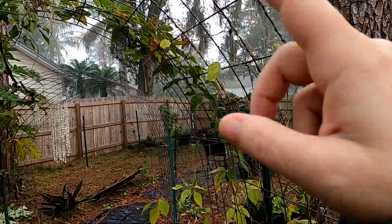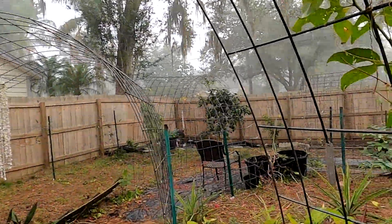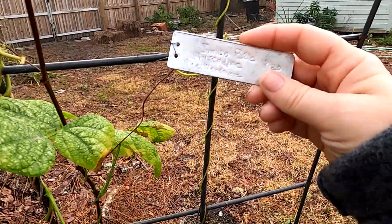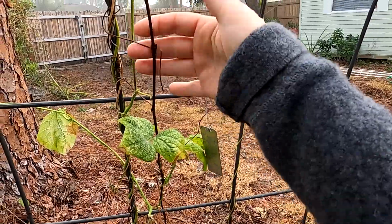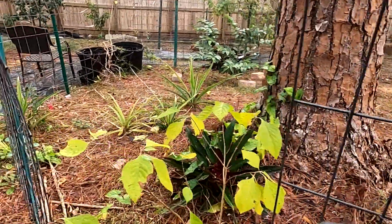And then I have maypop passion vine, and let's see, what is this one? This is a jumbo black muscadine right here. So, lot going on in that trellis.